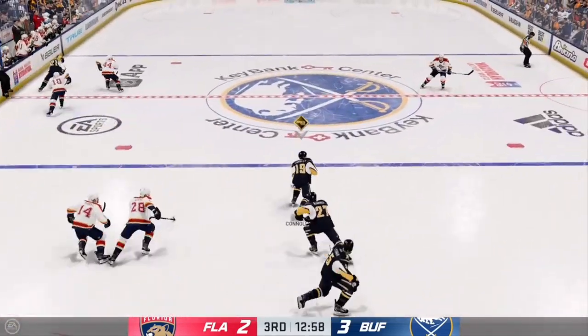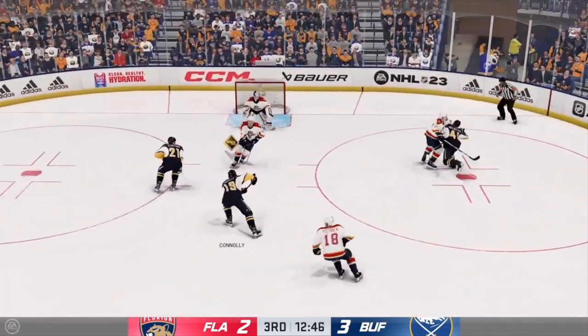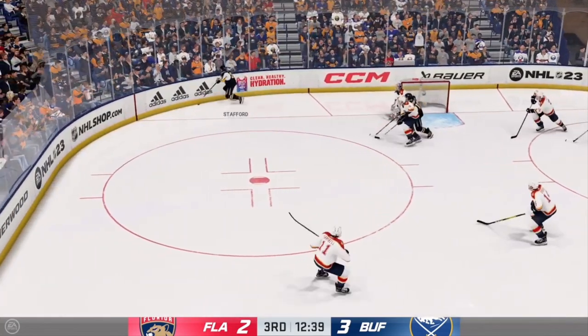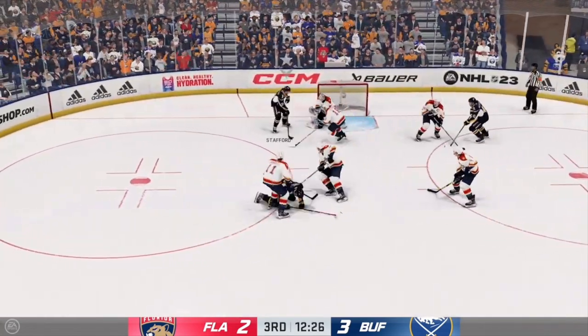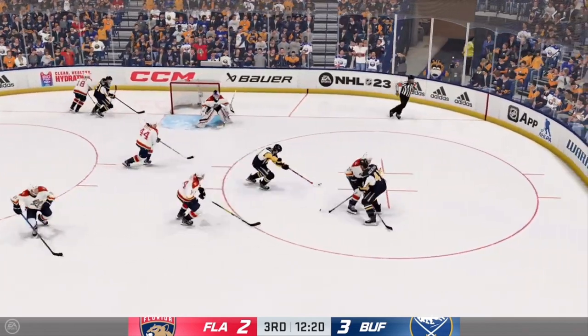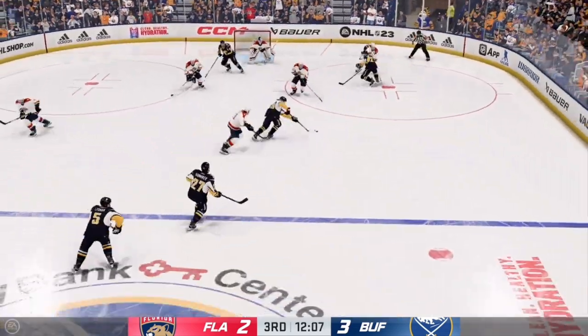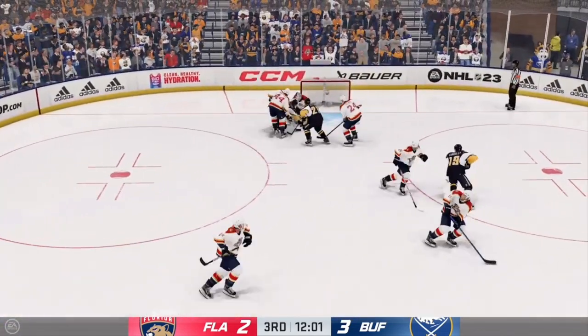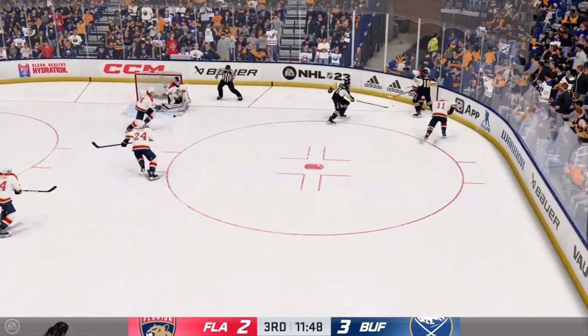Lidman's got it in the defensive end. Quick pass to Connolly. Big save by the goaltender watching that one. And he came out and challenged a good save. Oh, spectacular save on the play. They just keep coming in waves here in the offensive end. And keeps it out again. And the D's got it in the own end.